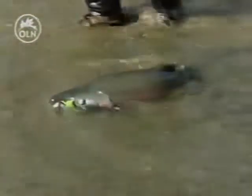Silvers on dry flies. I mean, that is absolutely incredible. I've heard about it for years. Yeah. This is the first opportunity I've had to do it. It's great. Yeah, it is pretty cool. That's a nice fish right there. That's a very nice silver. Look at that guy.